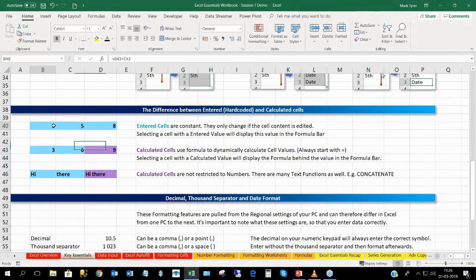A lot of people use Excel simply to store information. So they're using a calculator to work it out. That defeats the whole purpose of using a spreadsheet. As much as possible, we use calculations. So we make one change and that cascades throughout our spreadsheet.